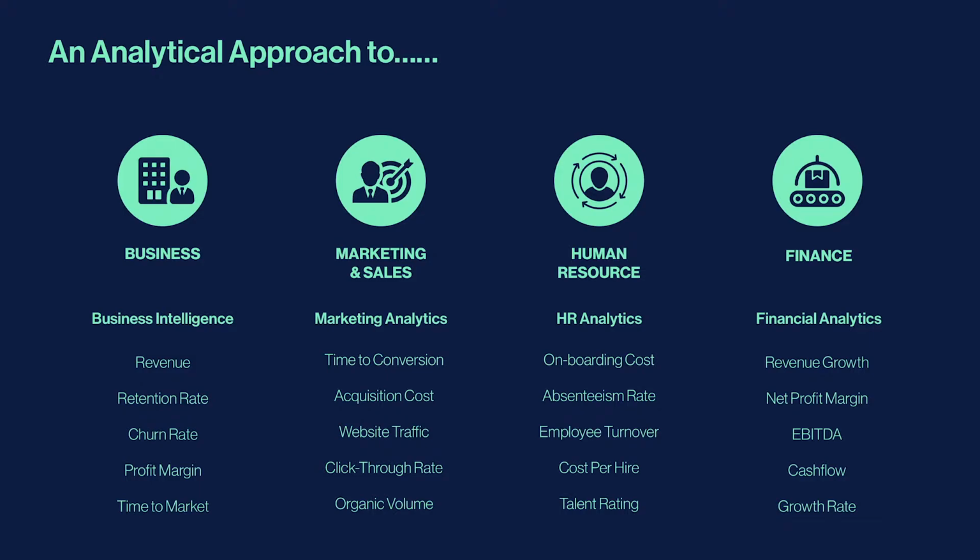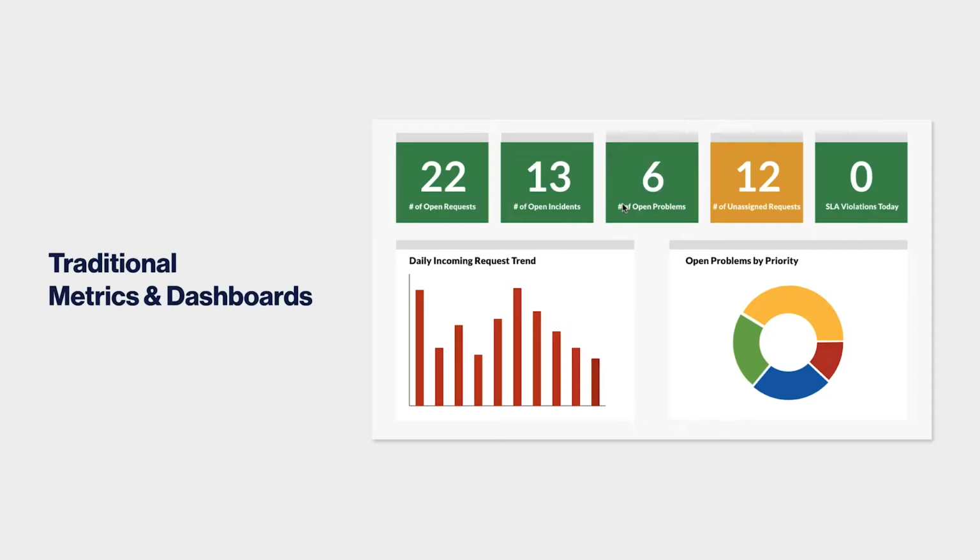So, business executives use business intelligence tools to track metrics such as revenue and churn. Similarly, marketing, sales, HR, finance, and others have their own set of metrics and indicators that reflect the status and health of the specific business unit.